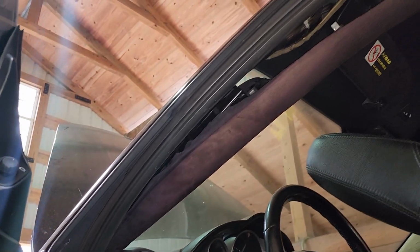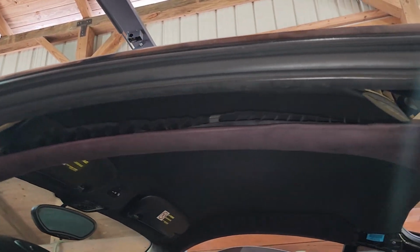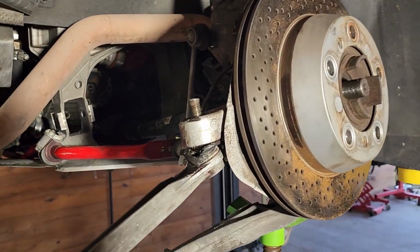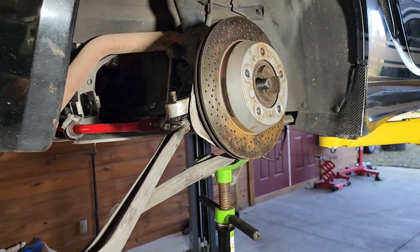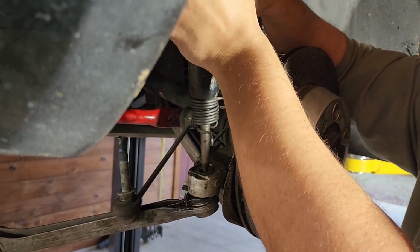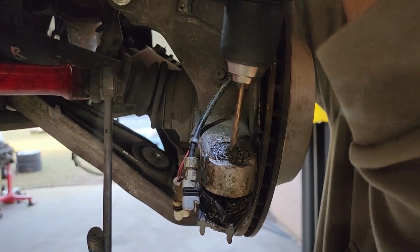Now, the install on this Cayman was a bit involved. Since Porsche hides the rear strut mounts under a bunch of interior trim, there's a lot of disassembly. Otherwise, they install just like any other suspension setup. We did run into some of the typical old car issues like rusted and corroded hardware, and the easiest thing to do here was cut where you could and then just buy replacement parts. The good thing is, since the Cayman shares its platform with the Boxster, there are a ton of used and generally low mileage parts available all over the internet.